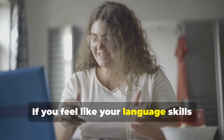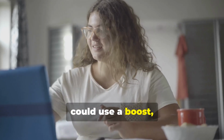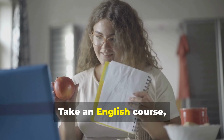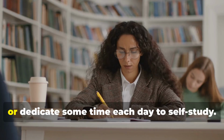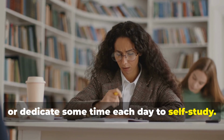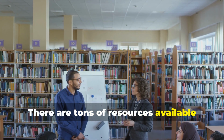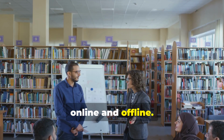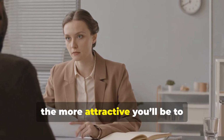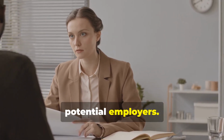If you feel like your language skills could use a boost, don't hesitate to invest in yourself. Take an English course, work with a tutor, or dedicate some time each day to self-study. There are tons of resources available online and offline. The more proficient you become in English, the more attractive you'll be to potential employers.